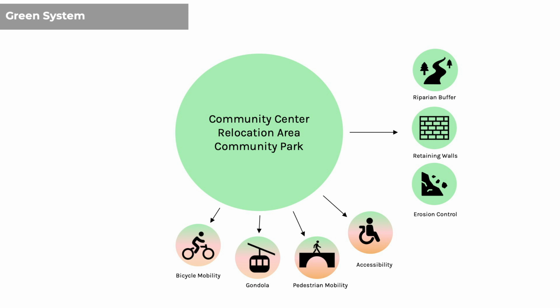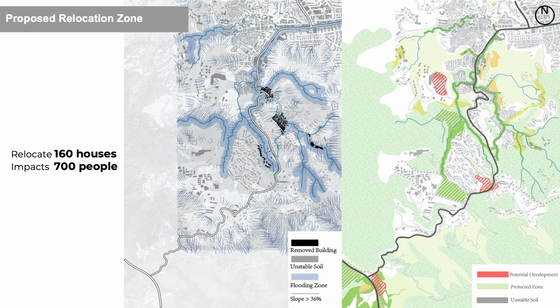To address the steep terrains, we propose retaining walls to structure and stabilize with erosion control to prevent landslides and, most importantly, minimize risk. We estimate that 160 homes need to be relocated. We have selected areas that are relatively flat, not prone to flooding, and low in altitude that can serve as redevelopment sites, identified by the pink hatched areas, to ensure that families are treated with respect and given housing that exceeds their expectations.